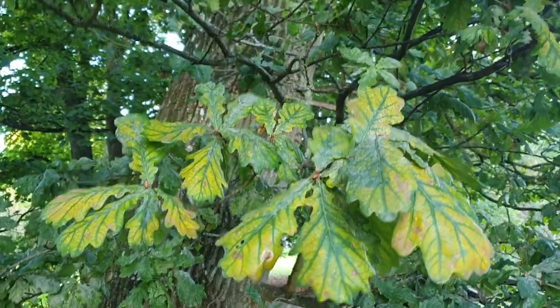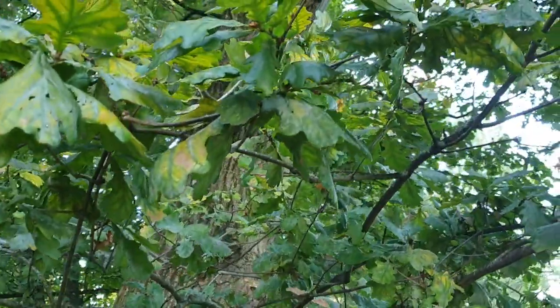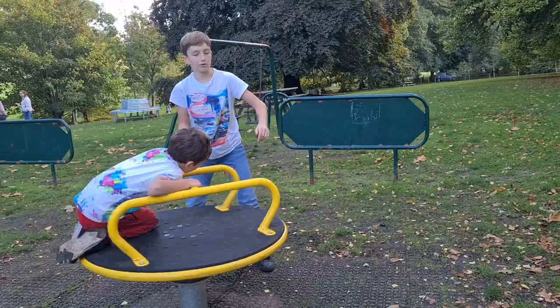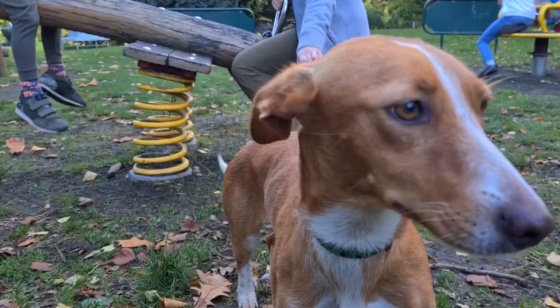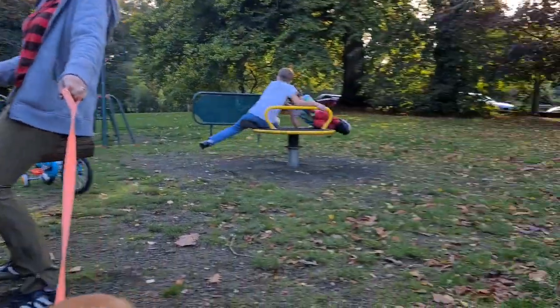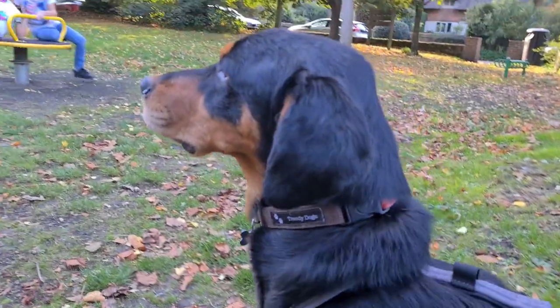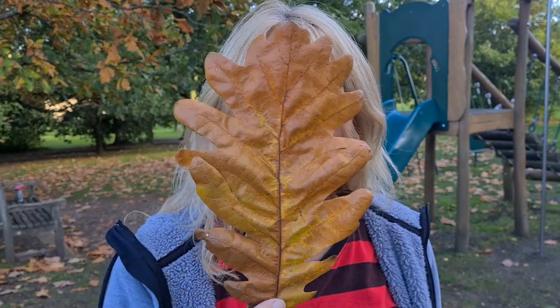Signs of early autumn kicking in. It's definitely an autumnal air. Look at the size of these oak leaves.